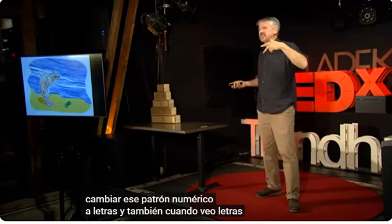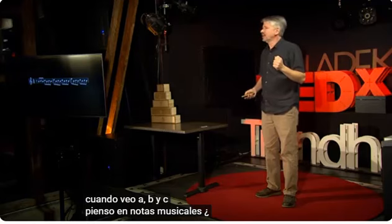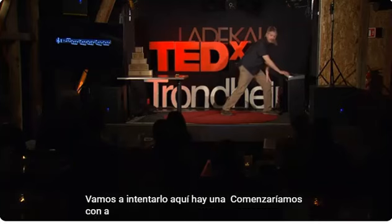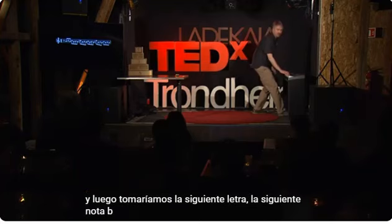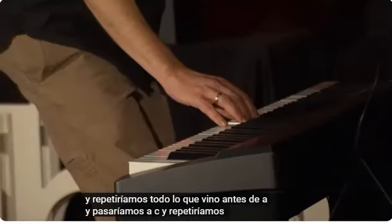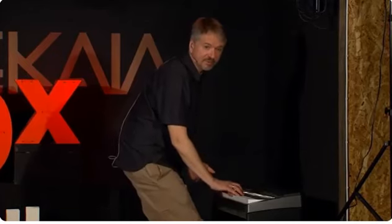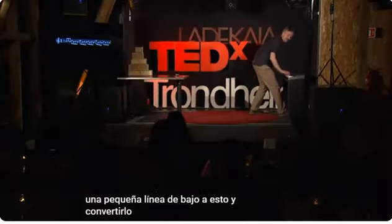And also when I see letters, when I see A's, B's, and C's, I think of musical notes. What does abacaba sound like? Let's give it a try. We'd begin with A, and then we'd take the next letter, next note B, and repeat everything that came before A. Then we go to C, and repeat everything that came before. Now we go to D, and repeat. And it gets longer and longer till we use up the whole piano. I'm going to add a little bass line to this and turn it into a little song.